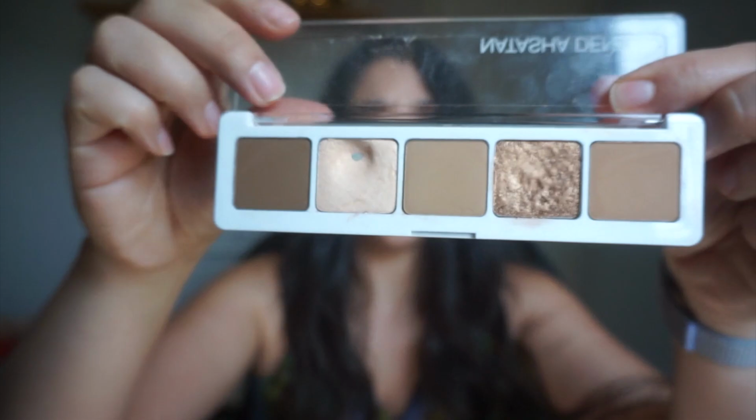So I'm going to start numerically, not necessarily in the order that I drew them, but by my list, and I can tell you what number they corresponded to. Palette number 4 was the Natasha Denona Camel palette, and I'm very excited about this. I don't reach into this palette enough, and it's a very nice staple palette.